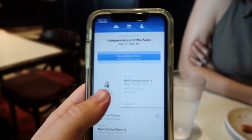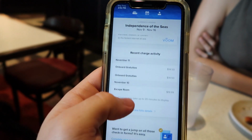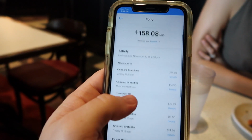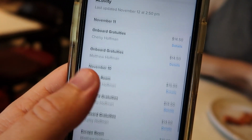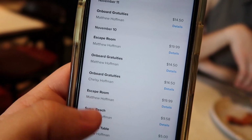So if you have a credit card on file, it will automatically charge each day your gratuities. So if you see here, it says November 11th, onboard gratuities for Chelsea, onboard gratuities for me. November 10th, onboard gratuities for me, onboard gratuities for Chelsea. So it'll automatically put it on your folio and then charge that total amount to your credit card once your sailing has ended. Now, if you don't have a credit card on file, you will need to go down, that happens period though, to guest services and settle your account before you disembark. Yes, exactly. But that's your account in general, not just your gratuity. So yeah, that just becomes part of it if you don't pay for it ahead of time.